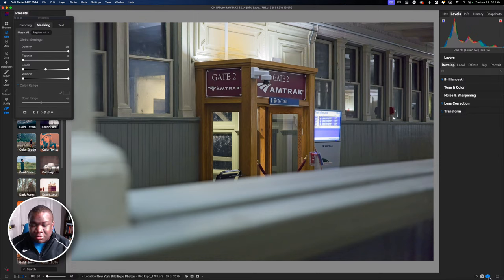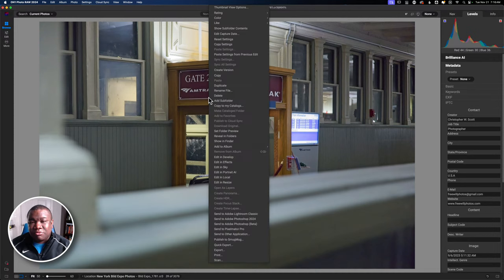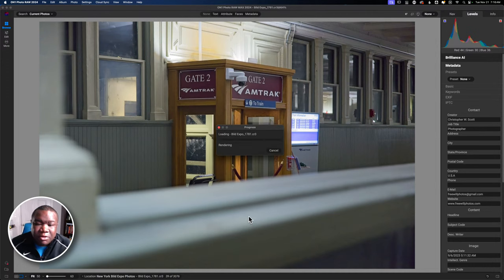And the way that I do that, again, I'm just going to go ahead and hit the check mark here. This is going to take me back to the browse section. And then I am going to right click on the image so I can get my pop-up window, and I'm going to navigate to open in Photoshop 2024, so that way I can get rid of some of those things. Send to Adobe Photoshop 2024. I should get a pop-up here that asks me, how do I want to send this into Photoshop? And I always send it as a TIFF. That's what I like to work with. And then from there, we're going to actually start to modify a lot of things.